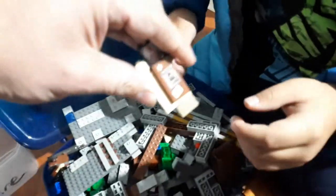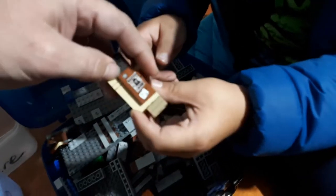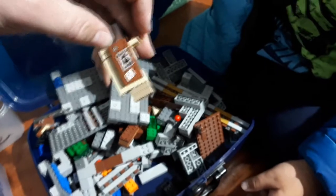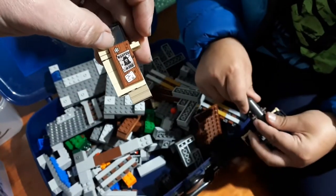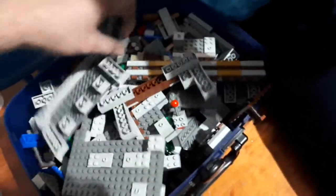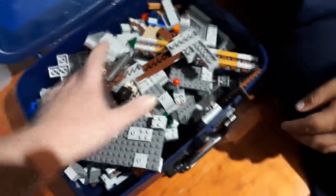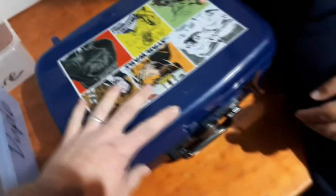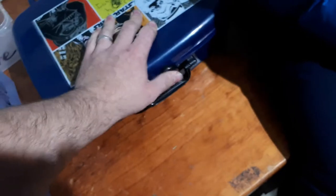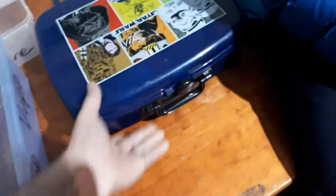Not quite sure what set it is from. Wait, is that wanted? Just wait. So there we go, wanted, $5,000 reward. So we think it's some sort of Western set. We'll have a bit of a look later. So that was our first good Lego find. We found it in a box of puzzles.